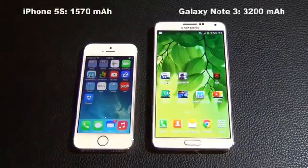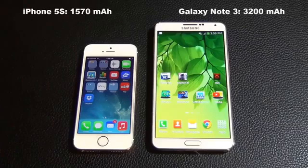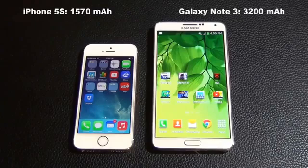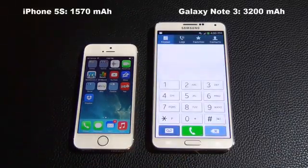Okay, and let's talk about the battery. The Samsung Galaxy Note 3 has a 3200 milliamp hour battery, and the iPhone 5s has a 1570 milliamp hour battery. I have used these devices for basically the same functions for a couple days now, and I can tell you that you will get a full day's worth without any problems.